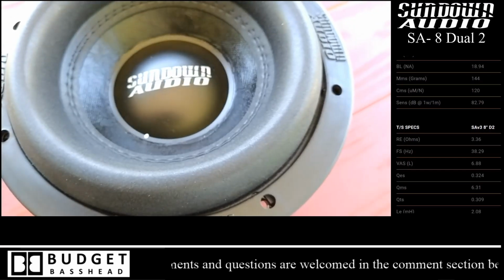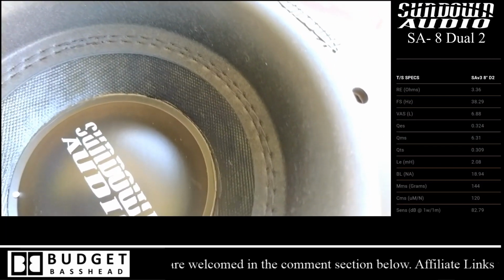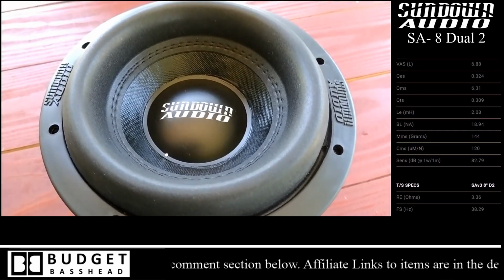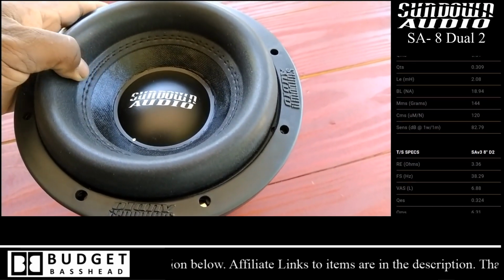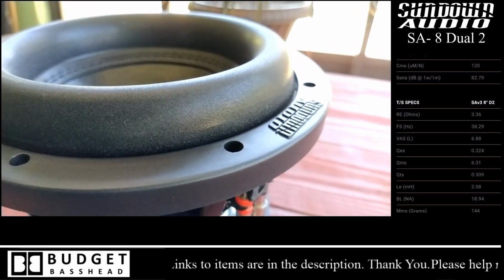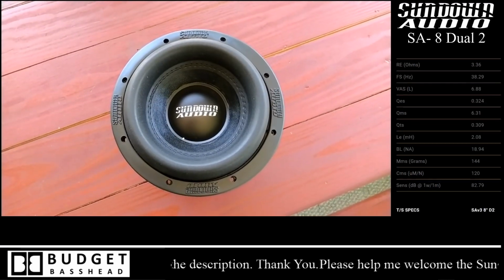Once again, there's a look at the surround. Very high roll surround. It's even a higher roll surround than the Skar had. Dual stitching, same as the Skar. And there's the insignia of Sundown Audio right there on the dust cap. Pretty impressive. It also has a competition grade cone as well. More raised lettering on the surround there. Pretty impressive, man. I like the attention to detail that Sundown paid in this little guy.